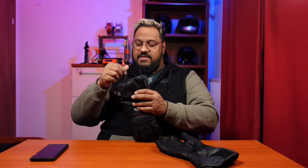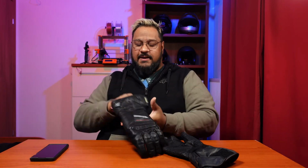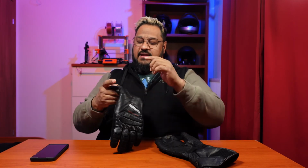You can stick the battery in there, you charge it up, stick it in this little pouch, put the glove on. The battery ends up somewhere under here, so it's not really in the way of your riding. And they keep you warm. There's a few temperature settings. There's a little button right there. And you click that, and it'll go from off to high temperature, medium, and low.